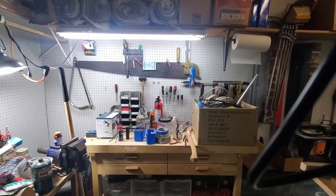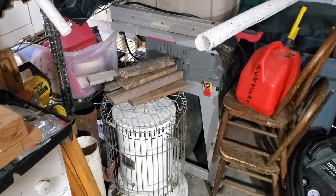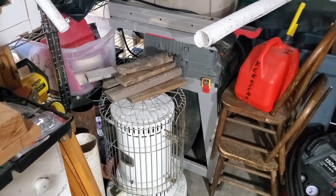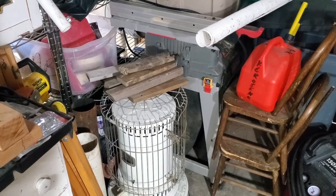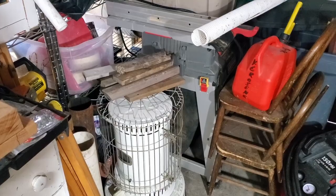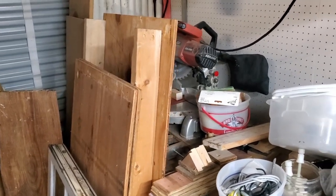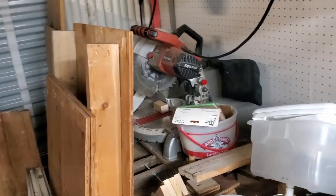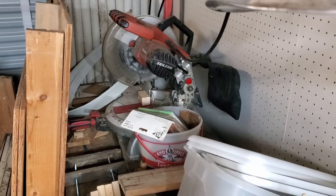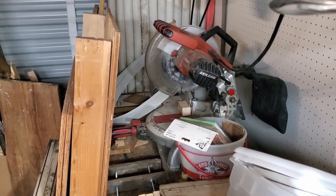I think one of the things we're going to try and get to today is the table saw. The other thing we'd like to get to soon, if not sooner than later, because I use it more than I use the table saw. See it back there? Obviously, I can't cut much with it like that.